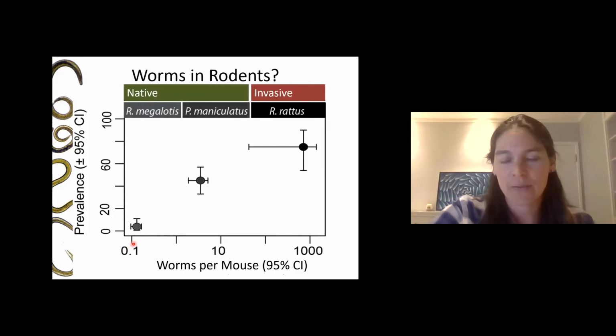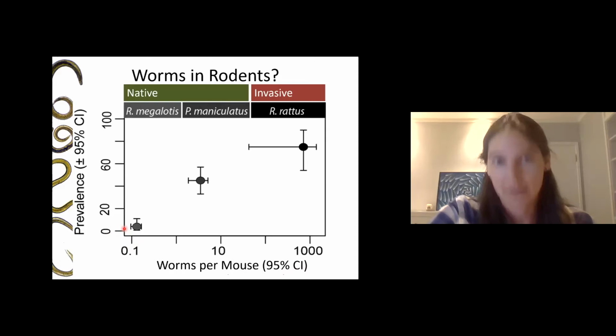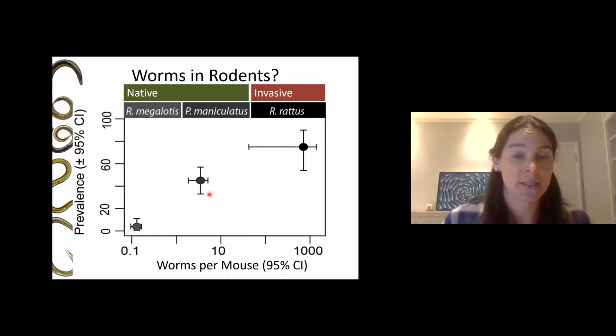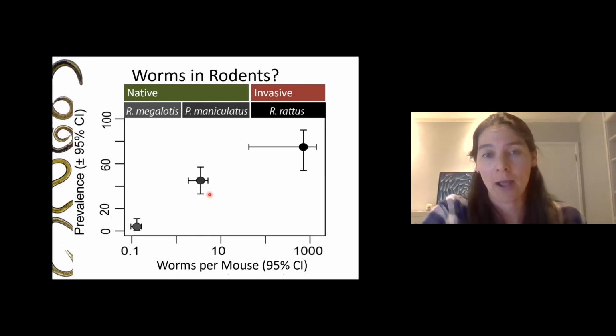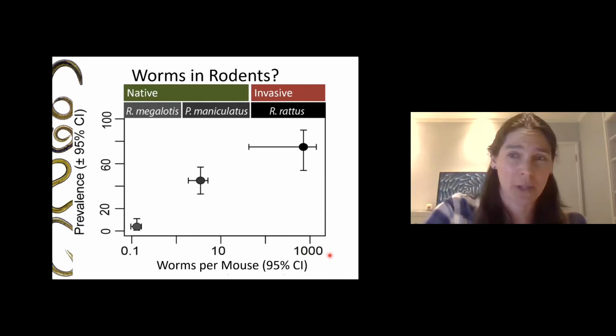We see very few worms per mouse, and very few mice are infected. Moving over to Peromyscus maniculatus, our other native species, we see that they're certainly infected. In fact, about 40% of the population has at least 1 worm, and on average there are about 7 worms per mouse. I'm going to note that this is actually a log scale here.